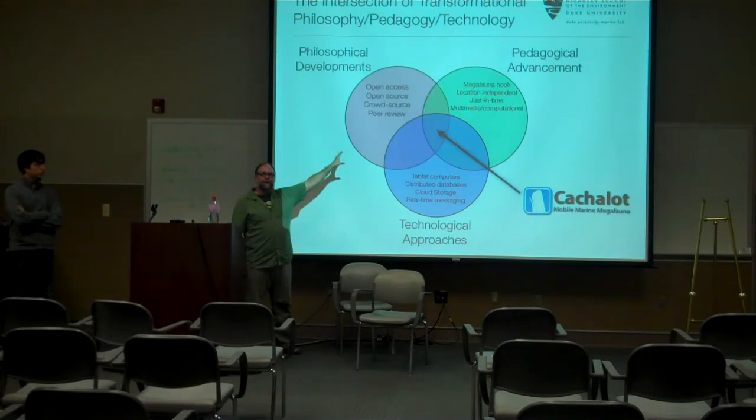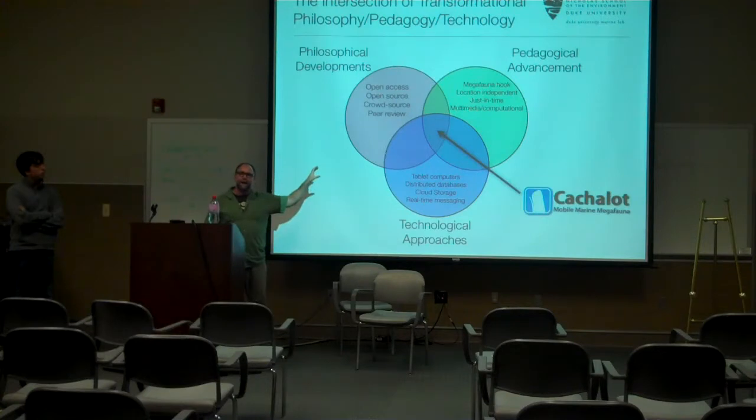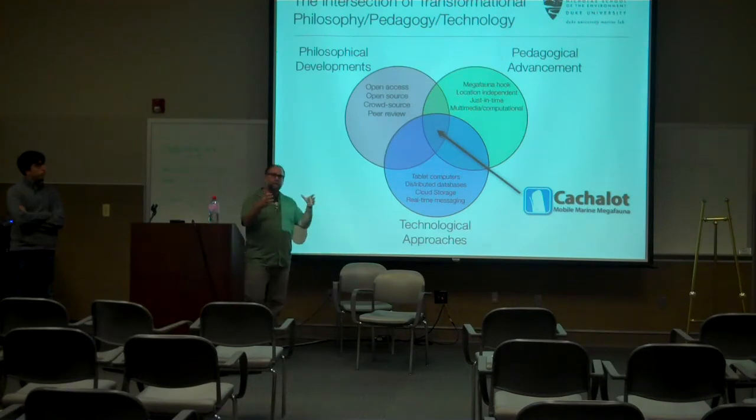We also have great new pedagogical tools. For example, we use our marine megafauna as the hook to catch students' attention and make them retain key concepts. Because we serve it all on an iPad app, it's location independent. Normally we would teach these classes, they'd see a video or an animation once, and then they would never see it again. Or if they have a Blackboard system, they would have to download all these different files from different places and try to figure out how to organize them. In our case, we make it all available in one place at one time.